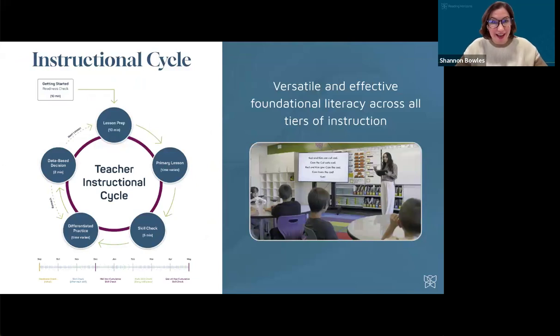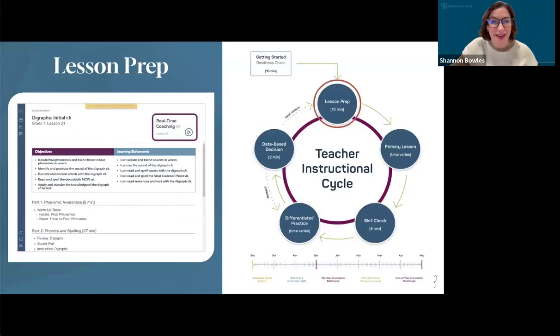Reading Horizons Discovery Live guides teachers through the instructional cycle from lesson preparation to lesson delivery to skill assessment to differentiated instruction and practice, and finally to a data-driven decision about whether to move on or to reteach the lesson. This cycle connects the curriculum, the software, and the teacher to provide a truly blended learning experience. Let's walk through each step in the instructional cycle together.